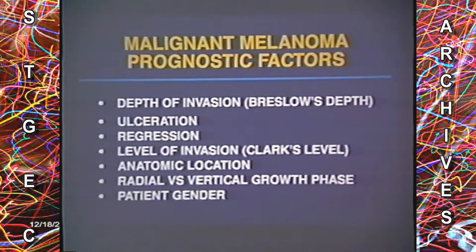Ulceration of the lesion just shows you that the lesion has been there for a long time and it's gotten to the point of ulceration. You certainly don't want to make the diagnosis of melanoma when it's already ulcerated. That patient is not going to survive. Regression, I told you about the white appearance within the melanoma.